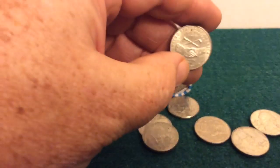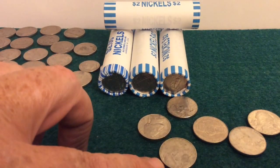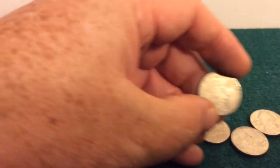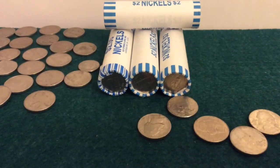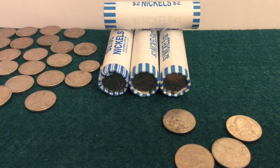So this is another piece metal nickel. So we're finding a lot of these commemorative nickels still in circulation. So that's been encouraging. So let's see, we're down to the last few nickels of this roll.